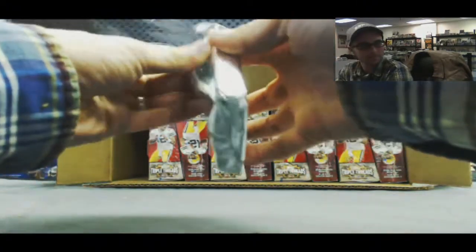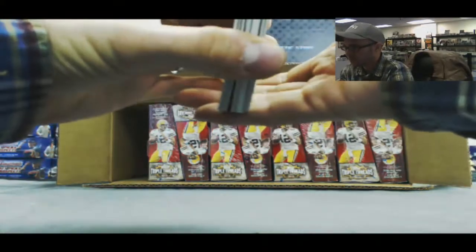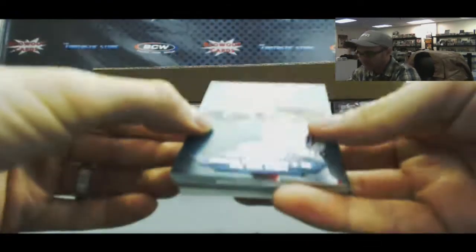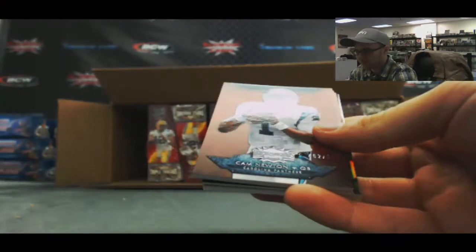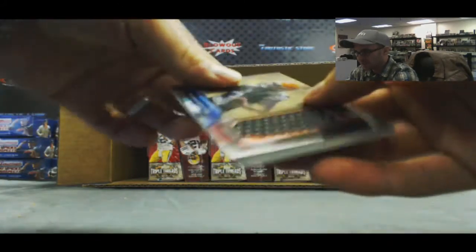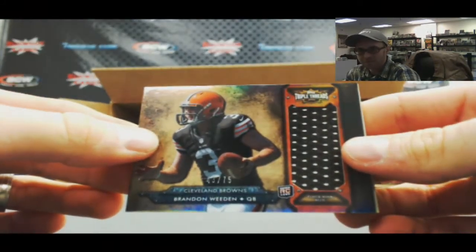Back two. Oh, snap. We got a white whale. Box number one, white whale. All right, Ahmad Bradshaw to 170. Ponder to 310. Newton. Ryan. Jared Allen. All right, we've got Brandon Whedon, Unity to 75.